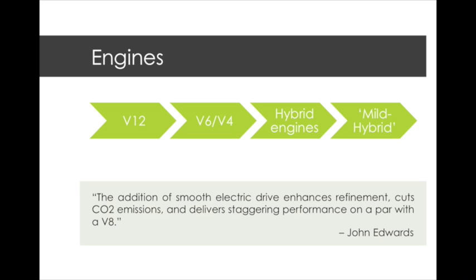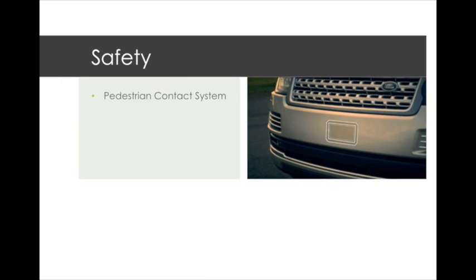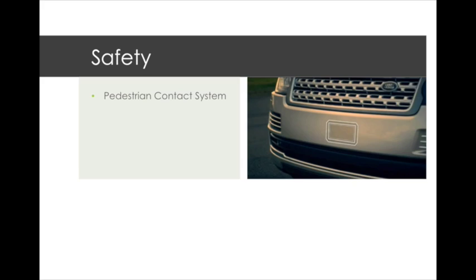Safety. Jaguar have 3 key systems which demonstrate a good level of innovative development in car safety and could therefore increase their appeal to customers. Firstly, the pedestrian contact system helps protect the people outside the car as well as those inside. If the Jaguar XJ comes into contact with someone on foot, internal sensors instinctively raise the bonnet slightly to help prevent the pedestrian colliding with engine components under the bonnet.